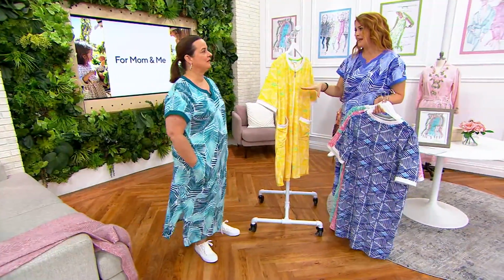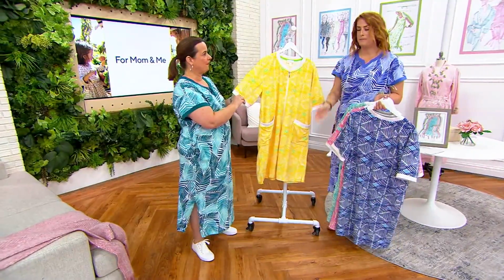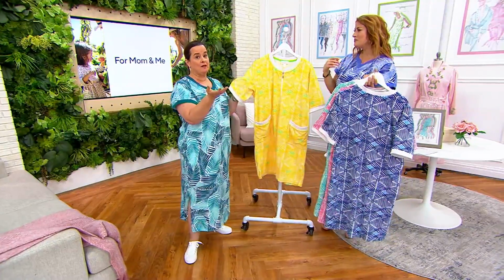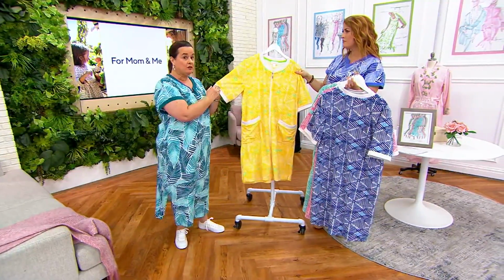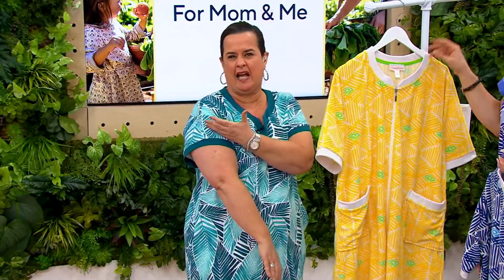This stays in place, and you gave us the short sleeves, which I love, so you're not going to overheat because I'm always sweaty. Right, and if you want a little coverage, because in the summer you have air conditioning in the home, the sleeve is a little longer. It's still a short sleeve, but has a little bit of coverage, even upper arm coverage if that's what you're looking for. So it's not a cap sleeve, it's a little longer.